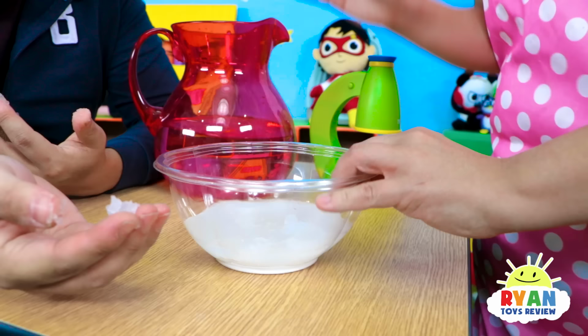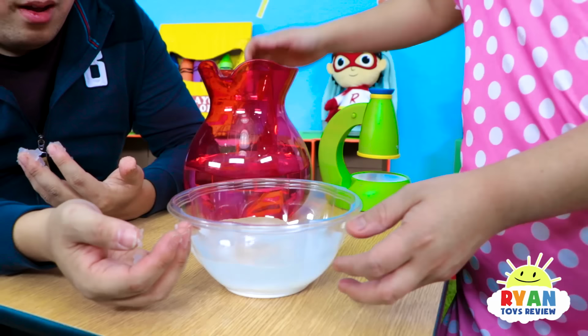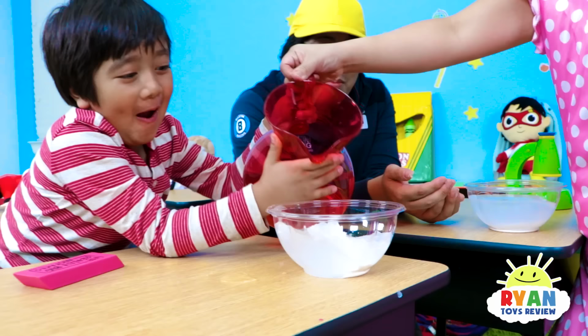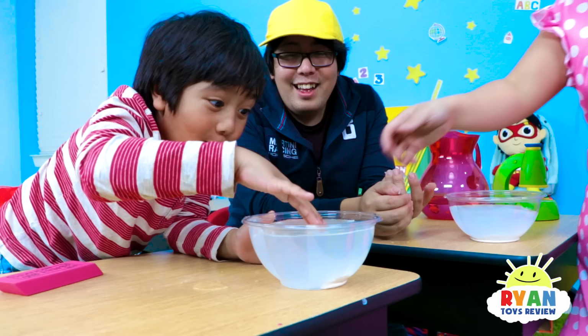Look at this. Oh, it's getting bigger. Can mine absorb more? Yes, there's powder under there. Make it a lot bigger. Ooh, that's a lot of water. Whoa. That's too much, probably. Wait, no, just wait. It's absorbing. What's so cool about this science?